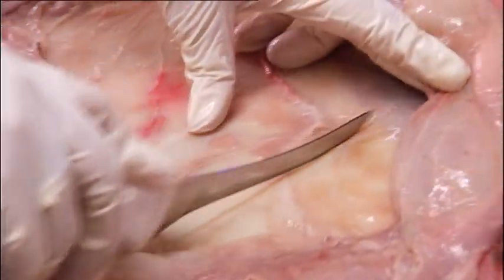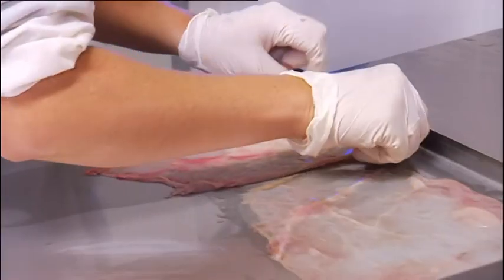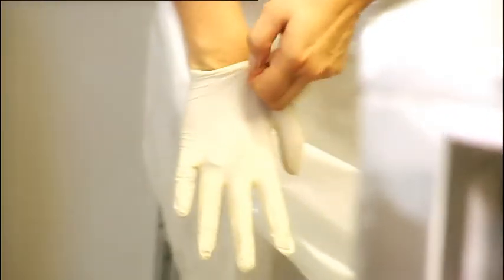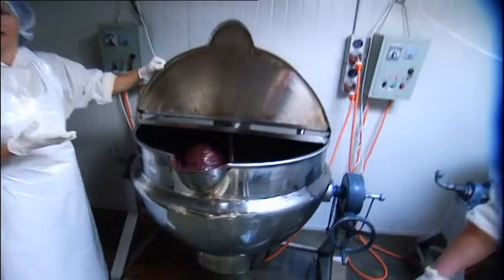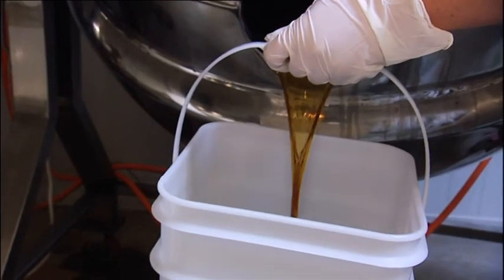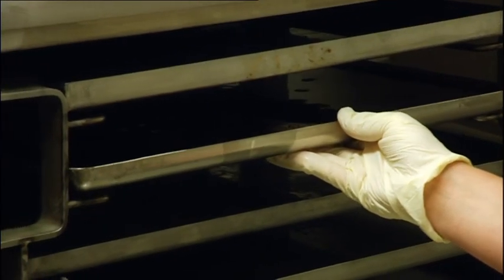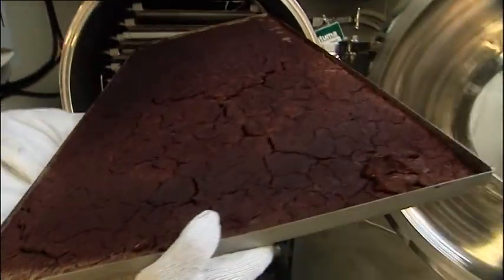Back in the lab, the sac, or amnion, has the best bits cut out. The rest, well, it gets minced. Meatballs, anyone? And the process continues. The mince gets heated and fermented. It separates. The different substances are freeze-dried and then baked. It looks like trays and trays of beautifully cooked brownies and squares, but we know it's not.